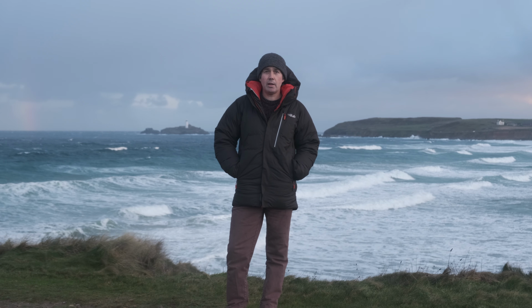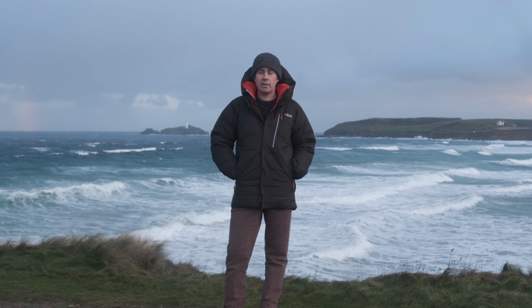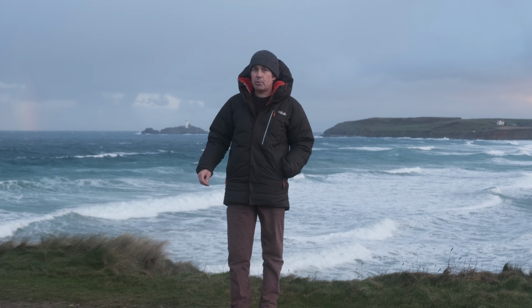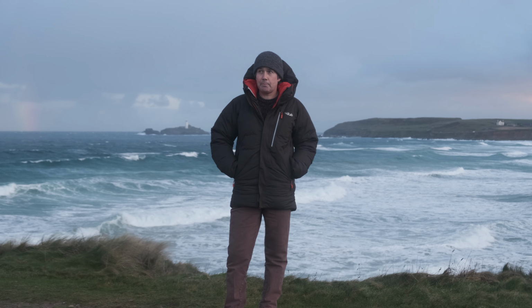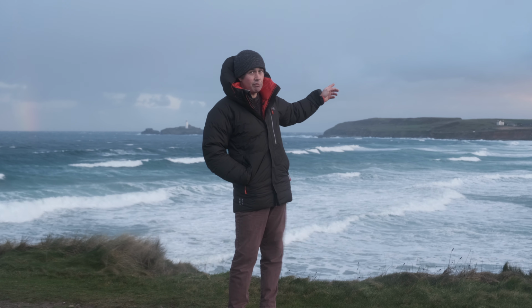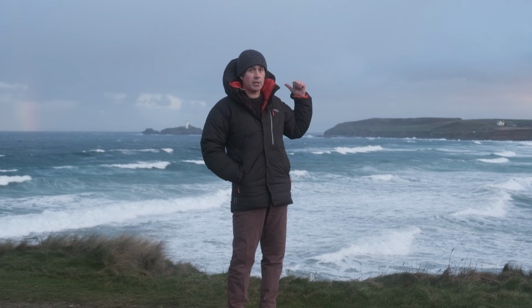Well, good morning, everyone. So this morning I've made it over to a place called Gwithian, on the North Cornish coast. Really, really strong northerly wind at the moment, probably about 30, 35 miles an hour, so hopefully the audio is okay. The beach is just down here. Tide is really high at the moment, but it's going to start dropping off soon.